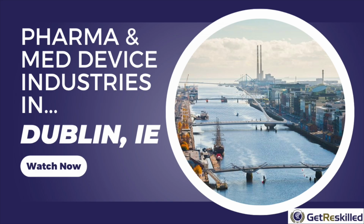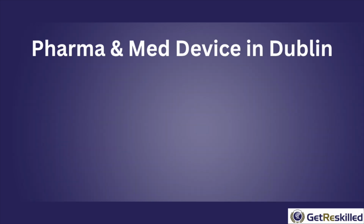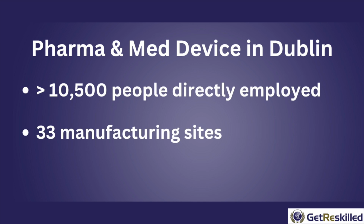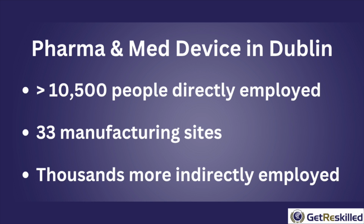Today we're taking a closer look at the pharma and med device industries in Ireland's county Dublin. Dublin has a massive pharma industry. There are over 10,500 people employed in at least 33 manufacturing sites and many thousands more employed indirectly by companies that support these industries. There's also a huge presence of corporate R&D and business support functions for pharma and med device companies across the county.